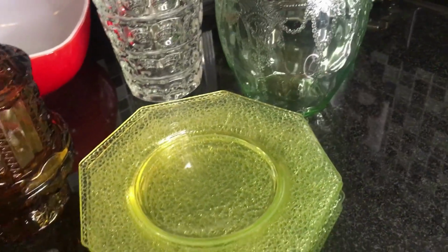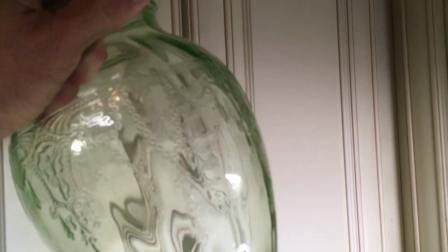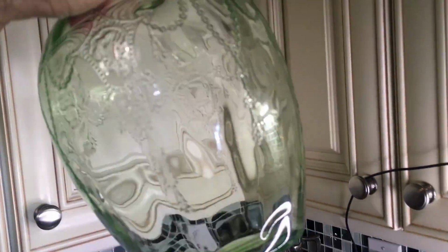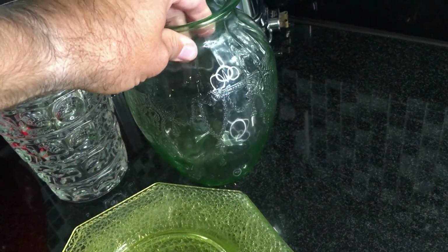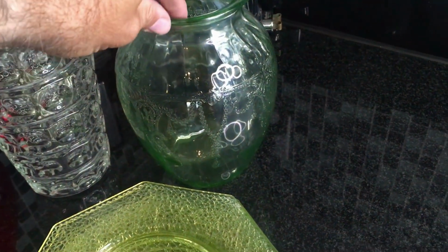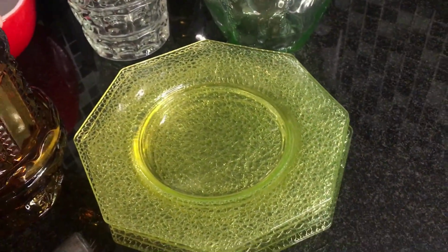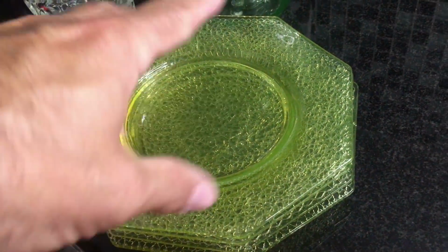I think most folks know the Vaseline glass is yellow, just plain old uranium glass is green. Now that is green. That's cameo pattern, sometimes called ballerina, by Hocking, and it's missing, no, this is a vase. Okay, that's a vase from the 30s, and it's completely green, as you can see, and then the plates here are yellow, and the Vaseline is because when you take off the lid on a jar of Vaseline, it sort of has a little bit of a petroleum jelly sheen to it.